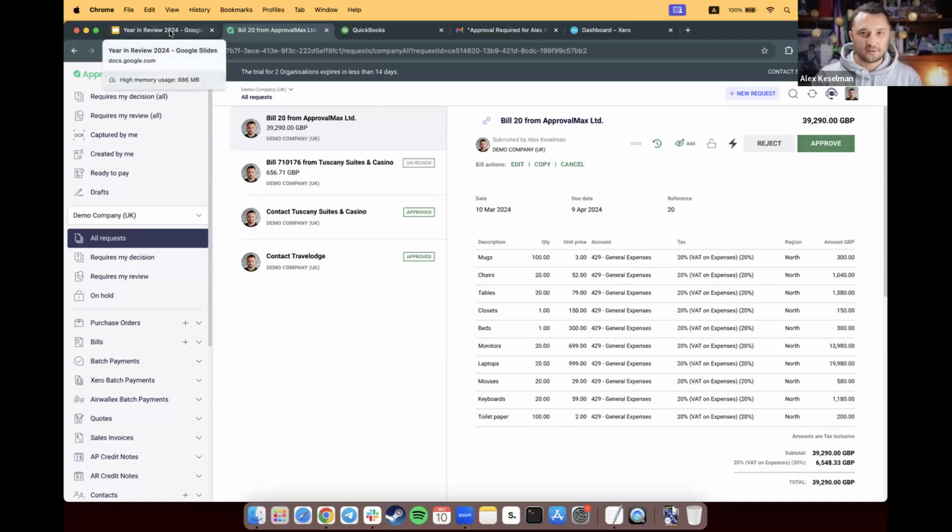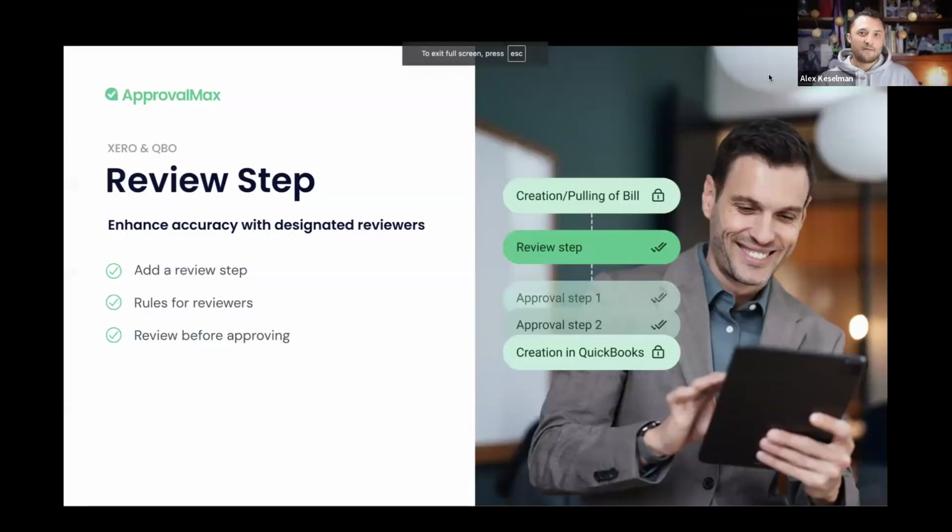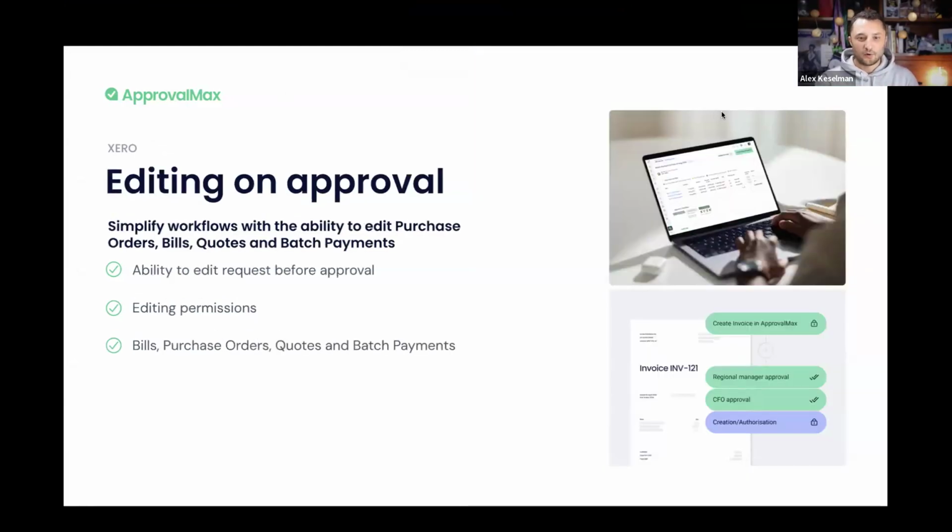While we were discussing the review step, let's move on to the next one. It's another addition to the review step. It's another great way for you to have an easy way to make changes on the fly, especially if we're talking maybe some senior person in the team who needs just to make a final change before it goes to Xero. And that is editing on approval. It's by far the second most anticipated feature. Editing on approval is just like the review step, but rather than having that at the very beginning of the process, you might want to give access to certain users to change things whenever they want.